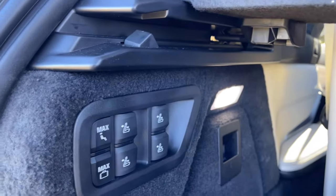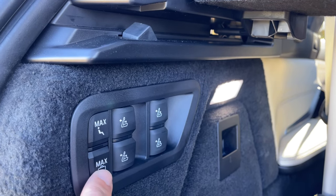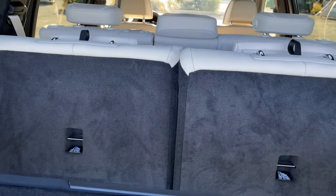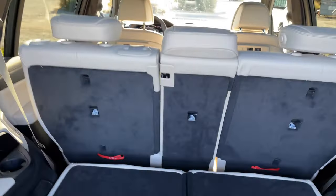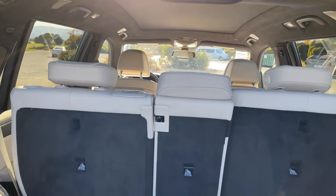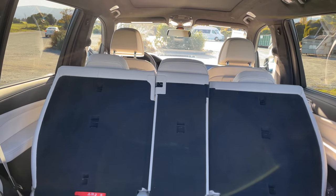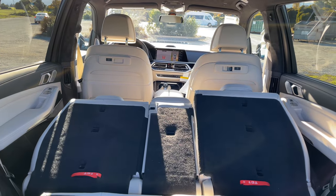So in the back, you can also control the seating. So you can go max passengers, which is what we're at right now. I can press max luggage. And what's going to happen is that third row is going to go down and fold flat. And the second row will also do the same. So you can see the front row is moving up a little bit to enable those things to fold down. Again, a little bit of a slow process, but they're all electronically controlled, so easy up and easy down.